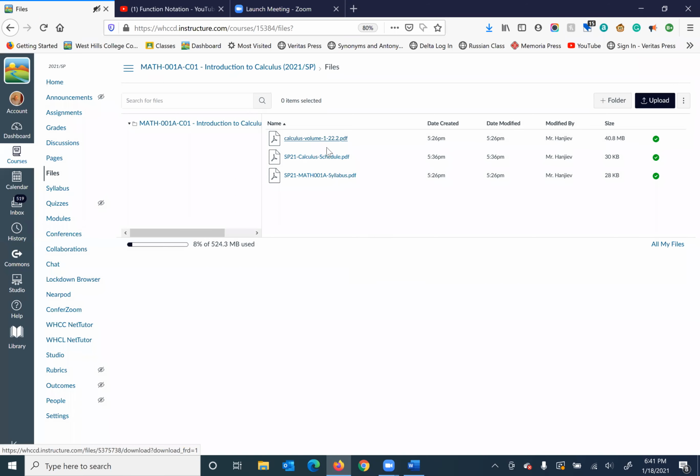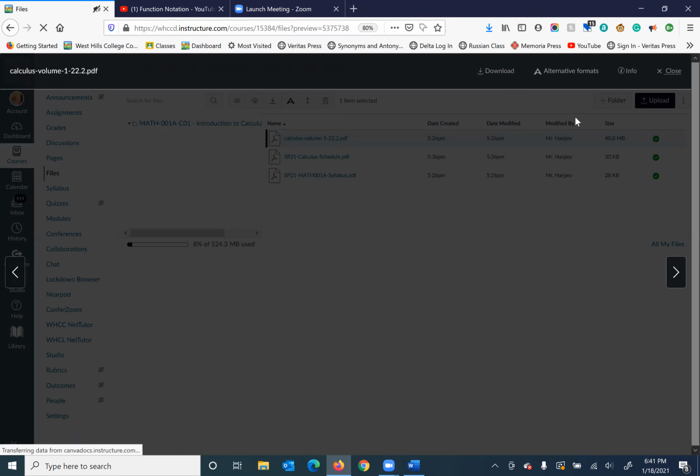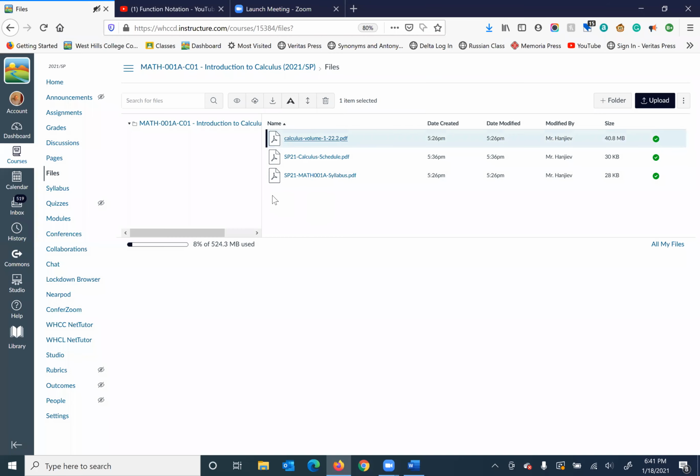The textbook is free as a digital copy. See, it's downloading for quite a while, or it's trying to come up here. If you want to click close here on this one here, you know what? I'll show you a different way to download it if it's taking too much time on yours.